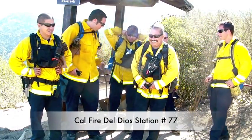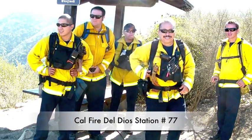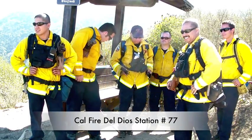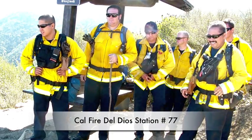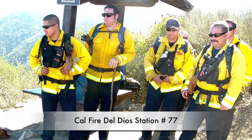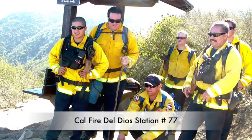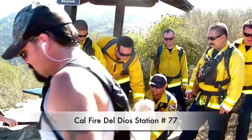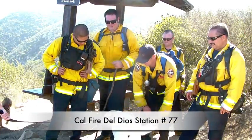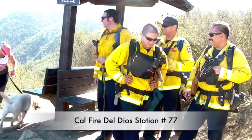These gentlemen dressed in yellow are from Cal Fire Del Dio Station number 77. This is their morning routine. They often hike up this mountain and take some 18 minutes to get to this point. They're usually dressed in full gear, but today, because of the morning heat, they're dressed a little bit lighter. They often wear the full uniform, pants, coat, and yellow helmet. These gentlemen fight the fires that often come through this area. They're brave, and they're the finest.